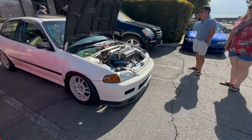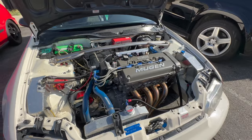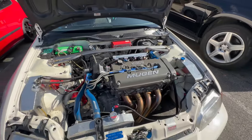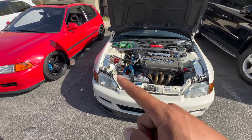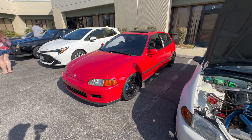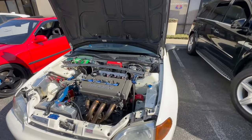This is Mauricio's boy, and I wanted to get some footage of this thing. Not too bad. B20B. I guess this guy does time attacks, so they invite us to come out one of these days when they go to a session. So he has this car, and he also owns this car, and he has a drag car. So hopefully in the near future, we'll be doing some content with these guys covering what they do at the drag set.